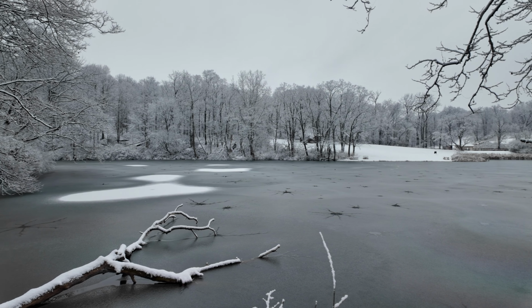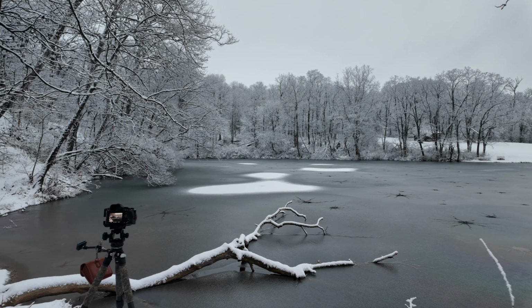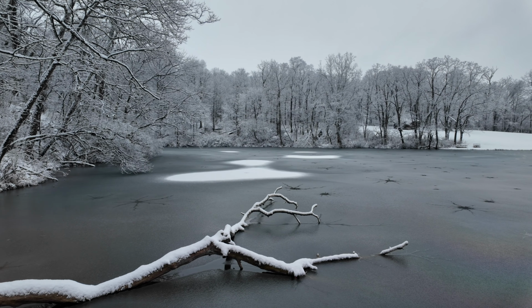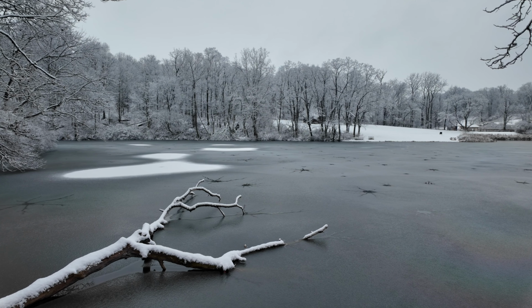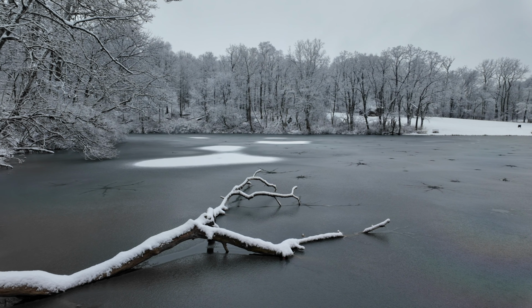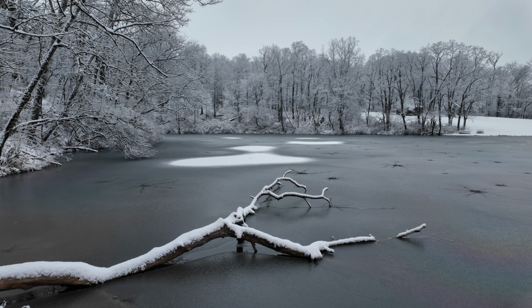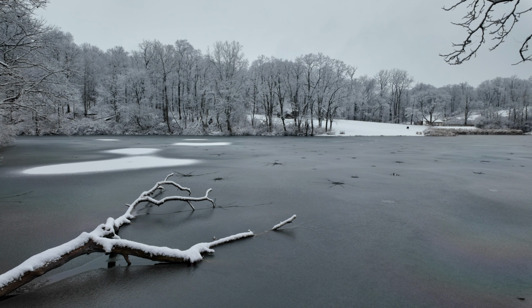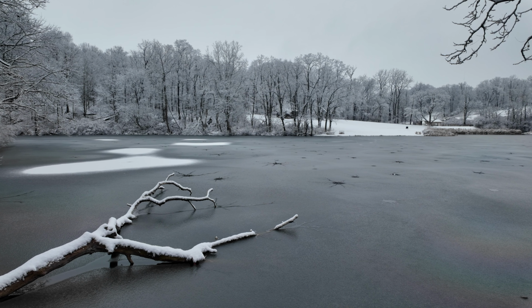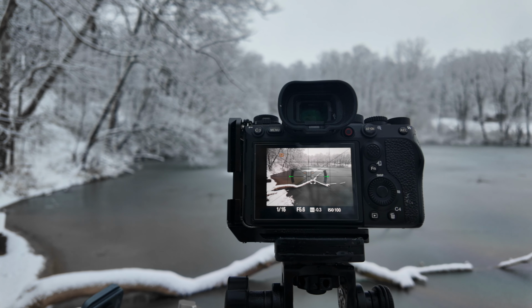And I'm at this little lake right now for my first shot that I'm trying to capture. Just something very simple. Get my first image off. Just looking out over this lake. I think this is called Delaware Lake. And I've got this little down log that gives me some leading lines out into the water itself. Got some interesting patterns out on the ice as well that should add a little bit of interest to it. And then just a very basic background with the snow-covered trees.